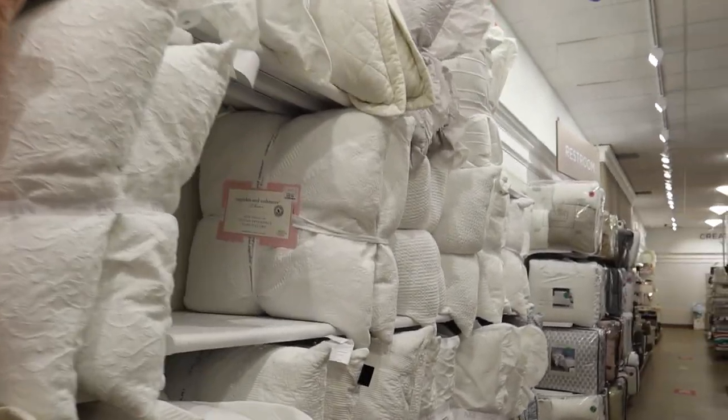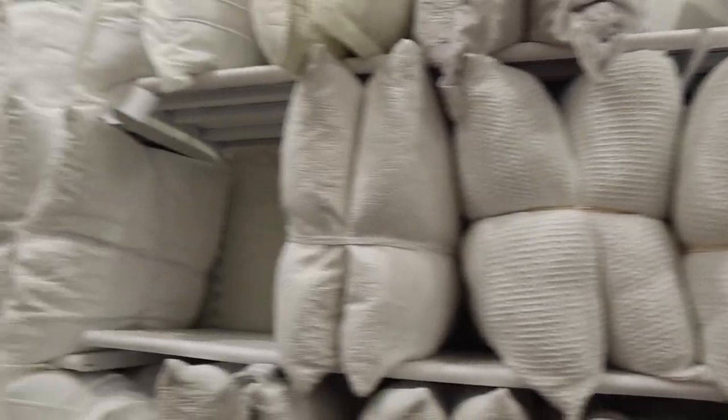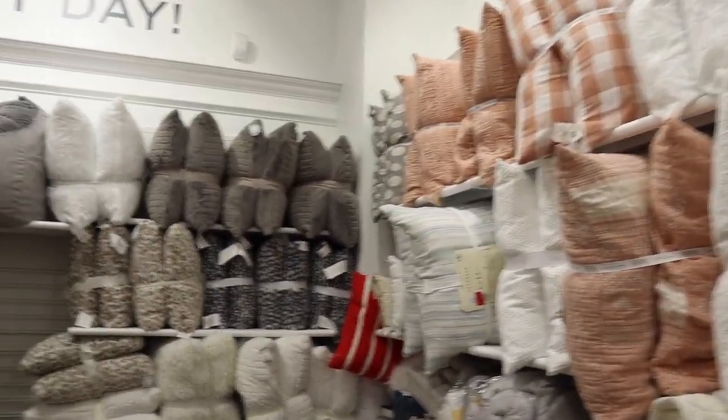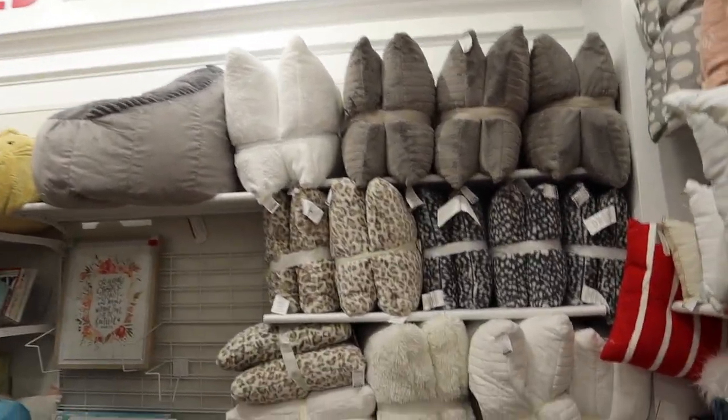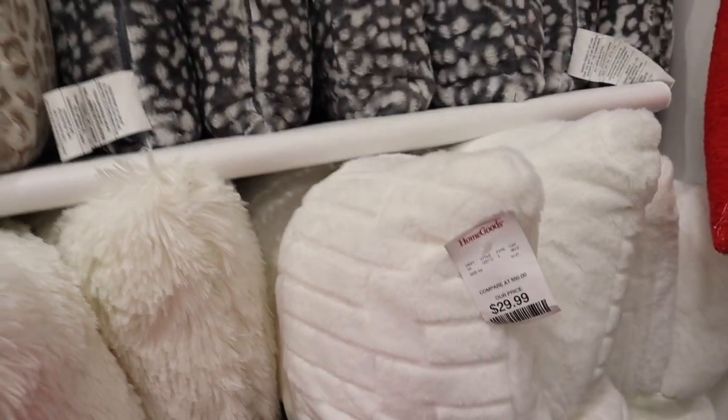They are definitely a much better deal here. You can get two for the price that I almost paid for one at Target. I like these ones. I like how they're really soft.